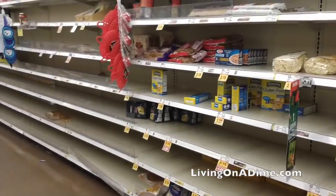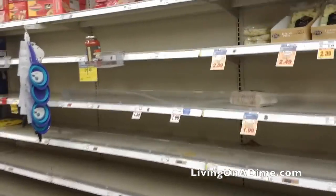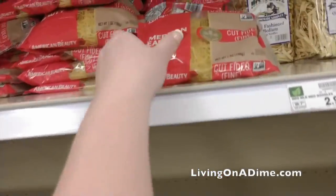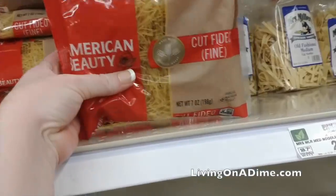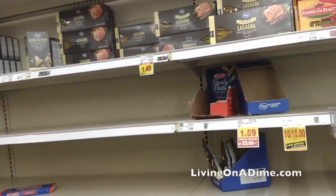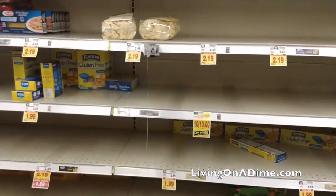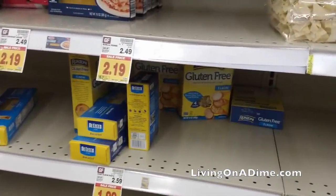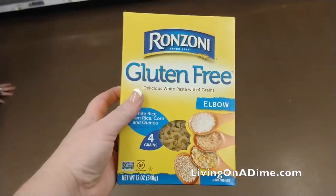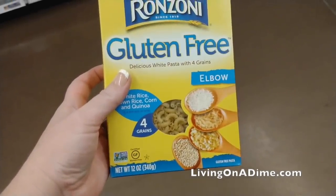Okay, there is hardly any pasta left. I don't even know what I'm gonna find here, so let's see what we can find. Cut fine. I have no idea what that stuff is. Never heard of it before. Lasagna. Ozo lasagna. Okay, so it looks like we're going for gluten-free pasta. All that's left that's on the shelf. Okay, guys, it doesn't have to be spaghetti. So in this case, I'm going to use elbow macaroni instead, which is perfectly fine. Even if it's gluten-free, it still tastes good.